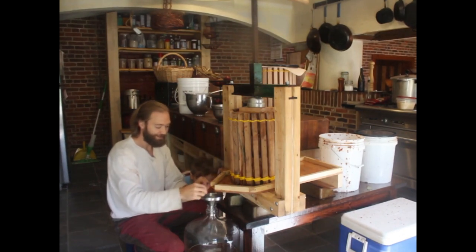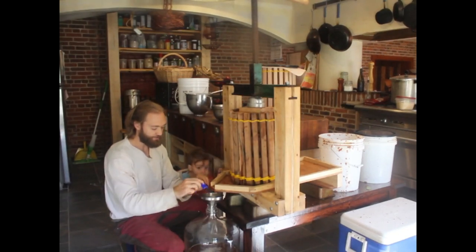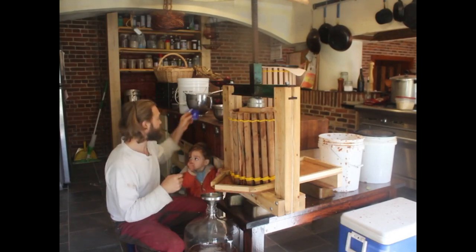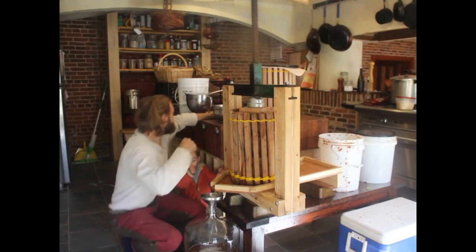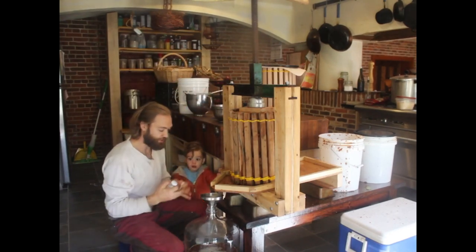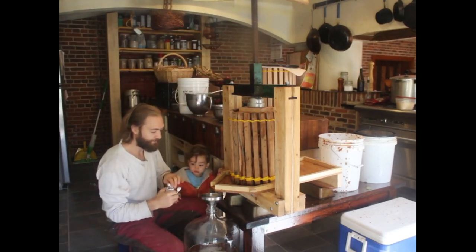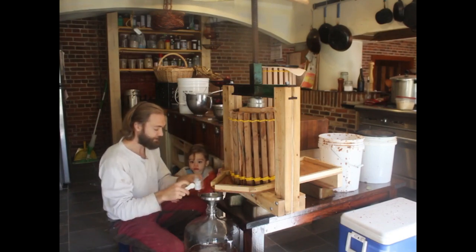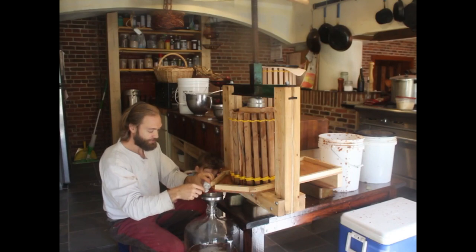But, you know, there's different ways to pitch this. I'm just pitching it directly right before I do a press. And then all that yeast will get incorporated as everything drips through. I'm also gonna add, while I've got it, yeast nutrient, because cider doesn't have quite everything that yeast needs to be happy, so I add a teaspoon of yeast nutrient per gallon.